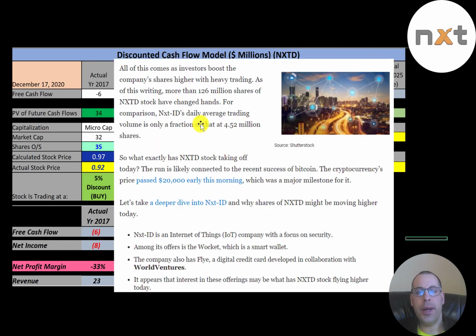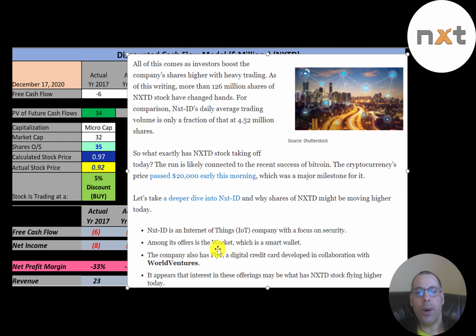This stock was traded more than any other stock yesterday. 126 million shares changed hands. The reason the stock was traded so much is because Bitcoin hit $20,000. And this company offers the Wallet. This is a smart wallet where people can store their money virtually online. This company also makes a digital credit card. So this stock may go higher and higher, especially if Bitcoin and other cryptocurrencies keep going up.